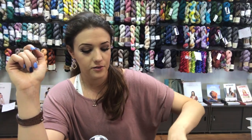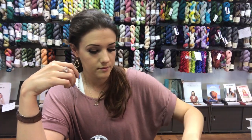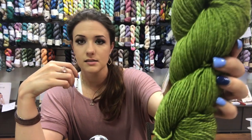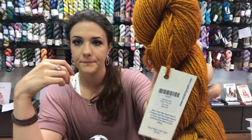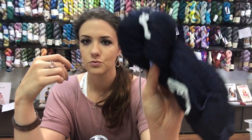Then we got in quite a few Dos Tierras, which is the DK weight. We have Hollyhock. We have Polar Morn. This is a restock, because this one we had in the store earlier. We have Plenty of Lettuce for a fun bright green sweater. We have the Sunset. This is a fun English rose, kind of a tonal. We have Plenty of Natural. And we have Paris Night, which is a rich, rich navy blue. So we have sweater quantities in all of that.